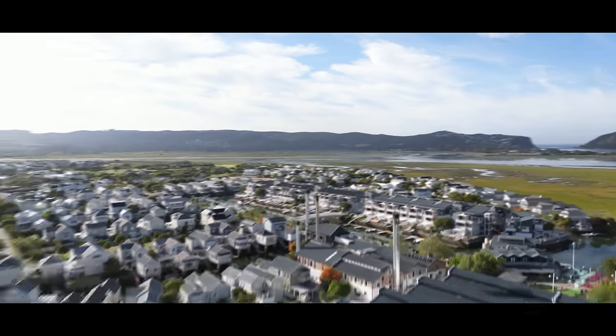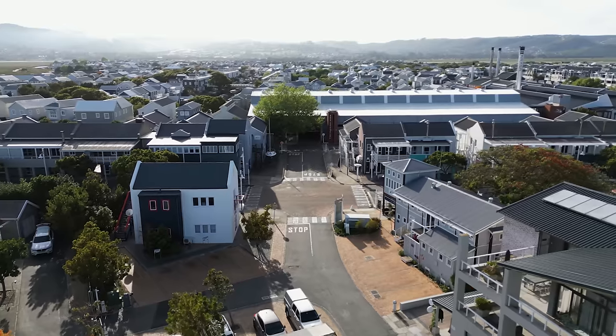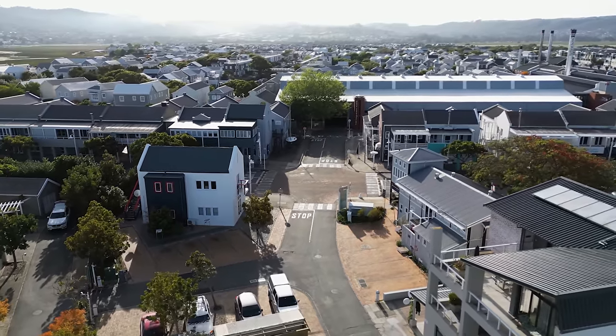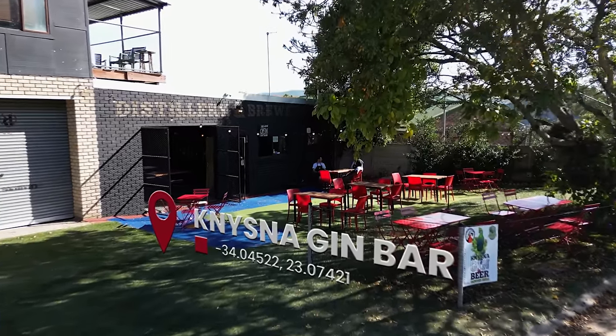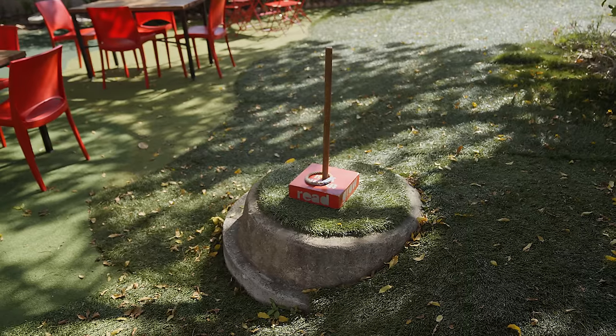So after 12 hours of driving, I can officially announce that we have arrived in Knysna. Now we went straight to the loft, put our bags down, a little more on that later. But the official first stop when you have 60 hours in Knysna is you get your ass straight down to the Knysna gin distillery on a Friday night. Let me show you.